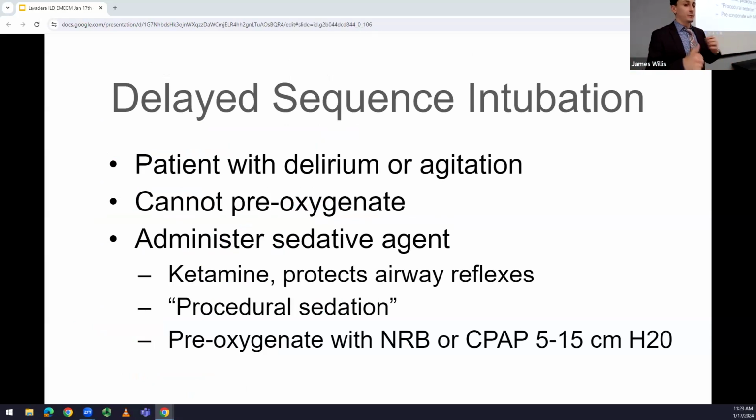So you can't pre-oxygenate, patient's agitated. So what you can do is consider this as like a procedural sedation. You can give ketamine, which protects their airway reflexes. You're basically starting a procedural sedation to oxygenate the patient with non-rebreather or with CPAP in order to ensure the patient's well oxygenated and has the highest rate of first pass success. So this is something to keep in mind that you can do in the ER.